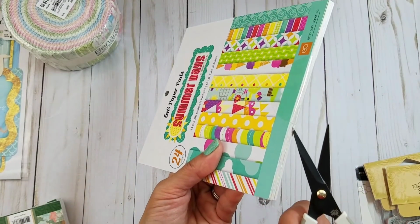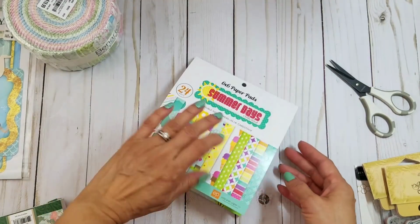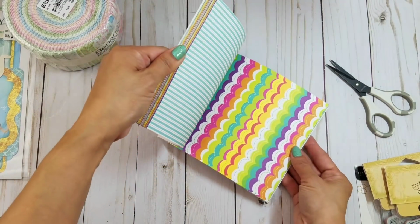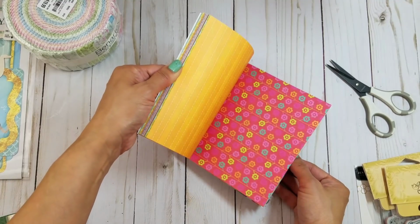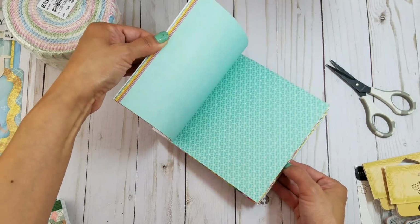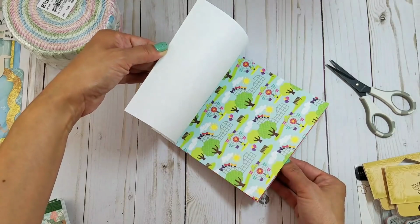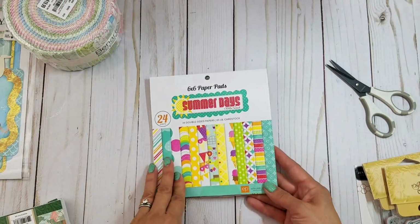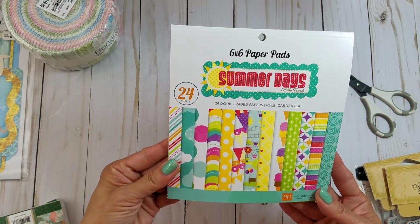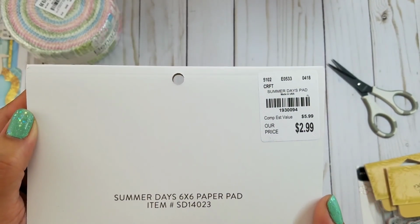I think I have another summer paper, but I don't know what it's called. I don't know if it's this one in particular, but I just thought this was really fun, and it's double-sided with ice cream and things. I know I really don't need any more paper, but it's so cute. So that's by Echo Park, and here's the SKU, Summer Days pad.